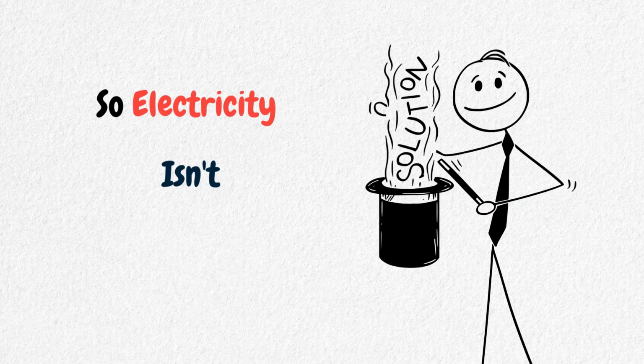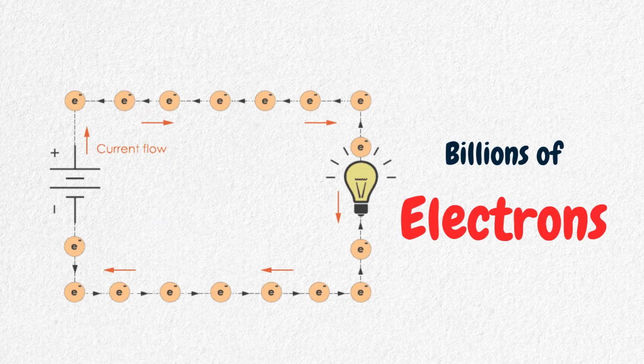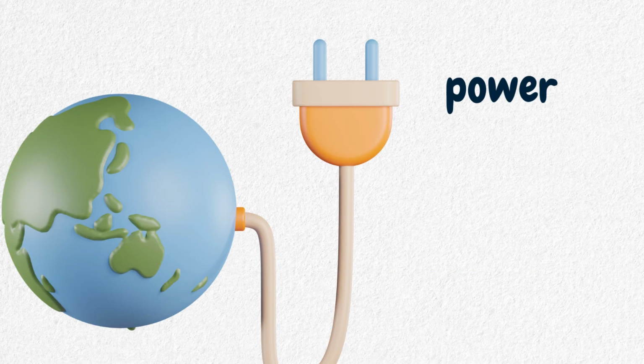So, electricity isn't magic. It's the controlled motion of billions of electrons, driven by energy from the battery, racing through circuits to power our entire world.